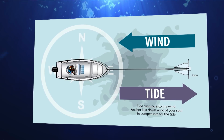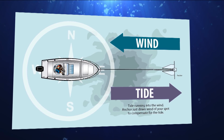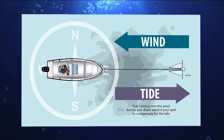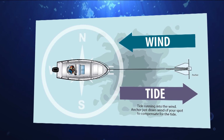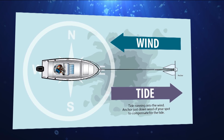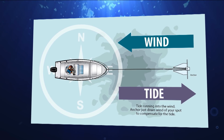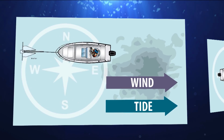Yeah, this is wind against tide, which is another kind of tricky situation. And it's a real simple fix when you get into this situation. Basically, you just let out a little more anchor rope and get your boat beyond the spot. In other words, you maybe go 100 feet beyond the spot to make sure that all that chum and bait and scent and everything once again is flowing to the fish. And then the third illustration?